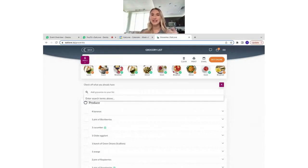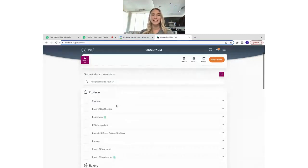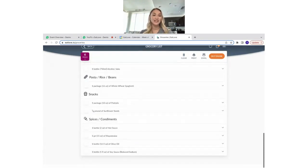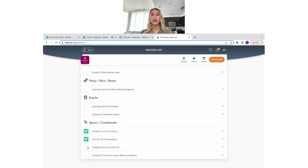Unless you're just memorizing things and going out on a whim at the grocery store, everybody goes with some sort of list, whether it's Post-it notes or on your phone. But EatLove makes it super simple because you can change quantities. You can add things down to the level of cat litter. It's very specific. And then you can check off things that you already have. Spices and condiments, usually not something you have to buy on a weekly basis.